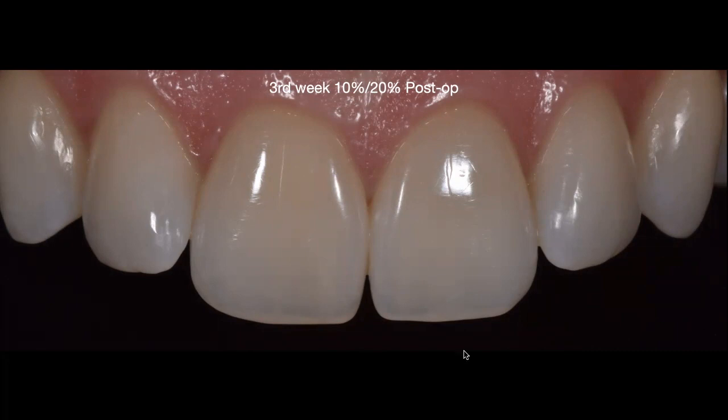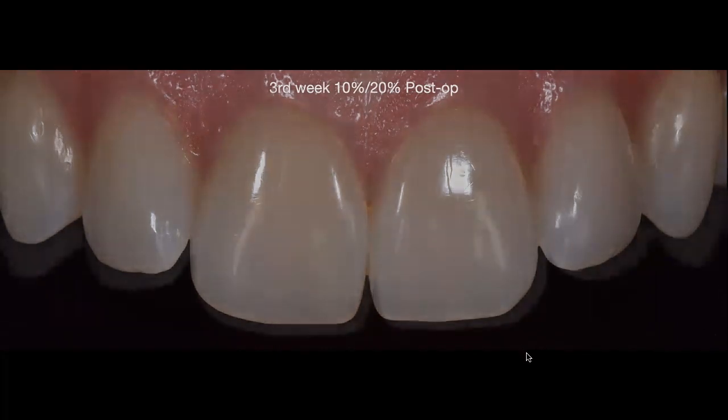And now we said, okay, everything is getting lighter. I can still see this tooth being a little bit yellower. We're going to have to go back. Now that we knew that everything else was light enough, we have to go back to 8 and 9 and do something for those teeth only.